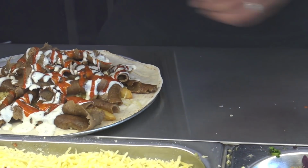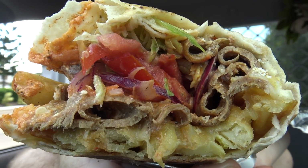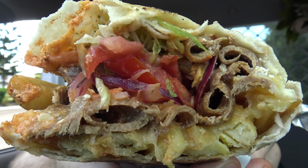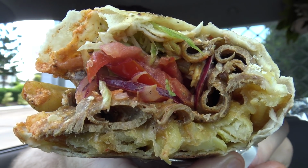Oh yeah. There's a decent amount of meat on there too. They didn't go skimpy with it. You can see it all rolled up there. It's looking good and tasty, yummo. And the chips they use, pretty decent chip too.